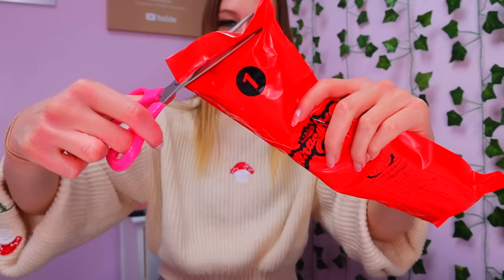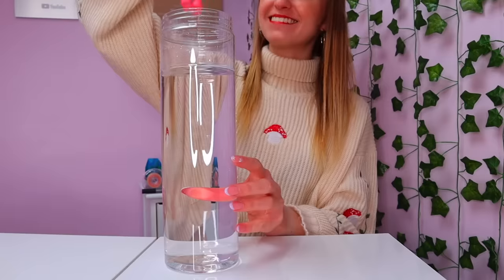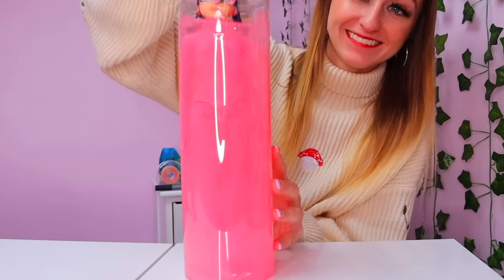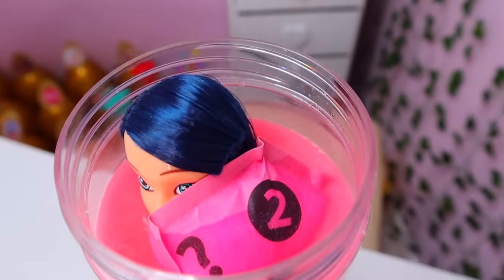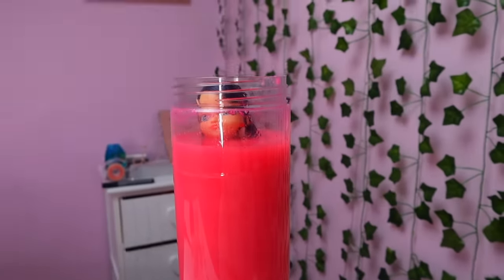I'm trying to feel what could possibly be in here, but it's so difficult to tell. Okay, here she is, guys, in her magic pearlescent disguise. Let's say a little prayer that she's not a Ladybug underneath this glitz and glamour. Mystery doll number three. Now to add in our final mystery accessory bag. Okay guys, let's do it. Let's reveal our third and final doll.